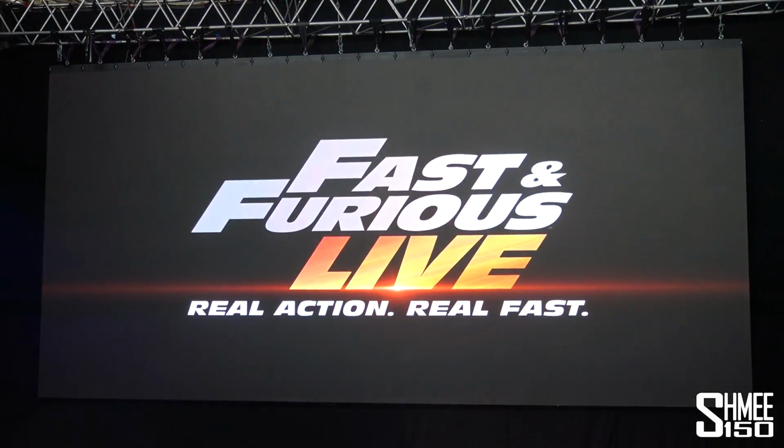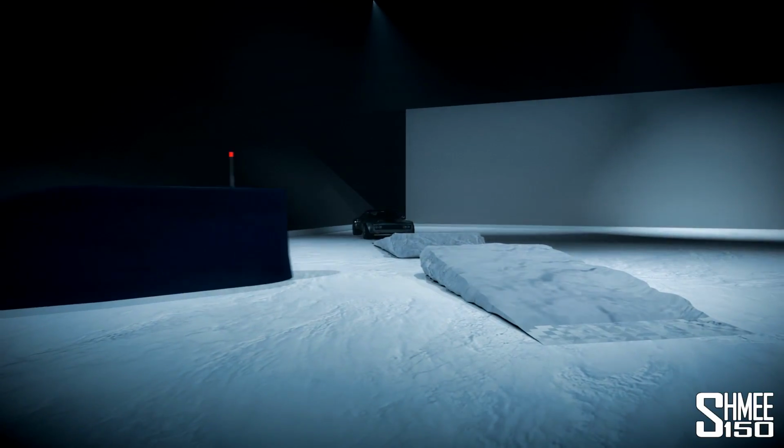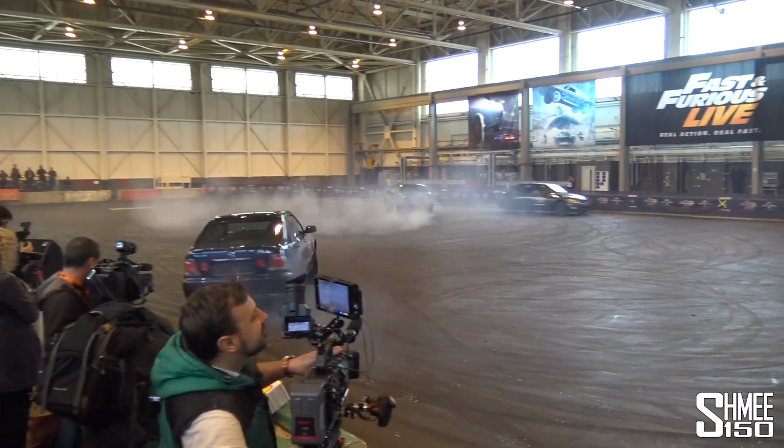So I'm in an unknown location right now, only known as Fast Camp. Now everyone knows Fast and the Furious, it is the biggest car film franchise in the world. And that is now being taken from on screen into real life. So it's gonna have the stunts, the cars, the characters, everything is being brought to life.